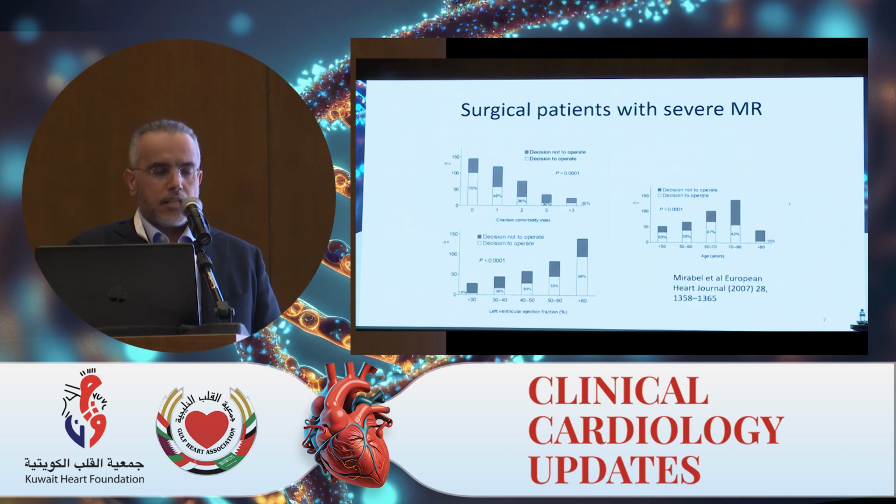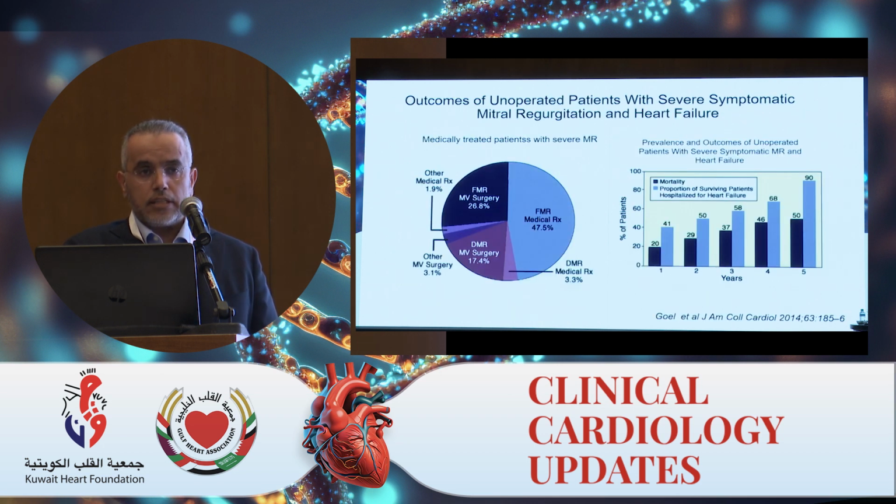The problem with mitral regurgitation is that lots of patients don't get therapy. As the patient gets more comorbidities, the chance they will have surgery to fix their mitral valve is less. If their LV ejection fraction is lower, their chance of getting it fixed is less. And if they get older, their chance is less. So lots of patients don't get treatment for different reasons, and people who don't get surgery or therapy have a really bad outcome over 5 years.